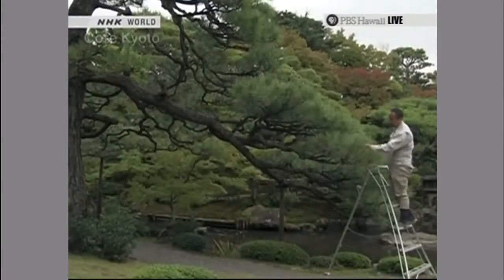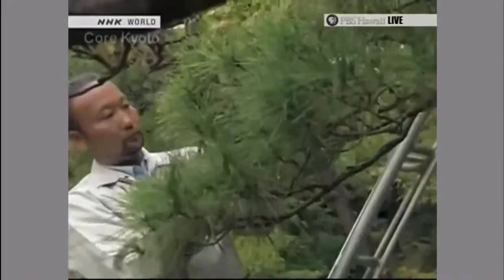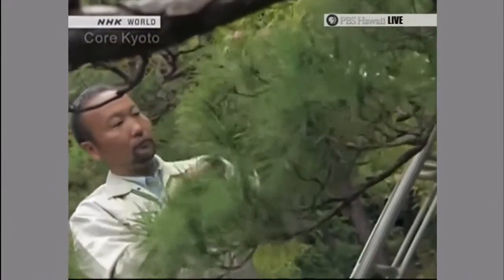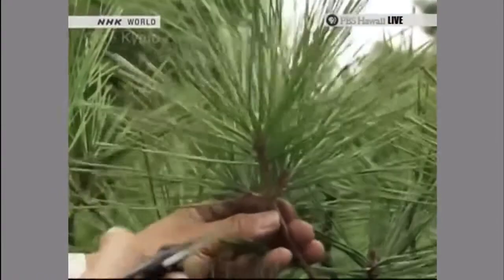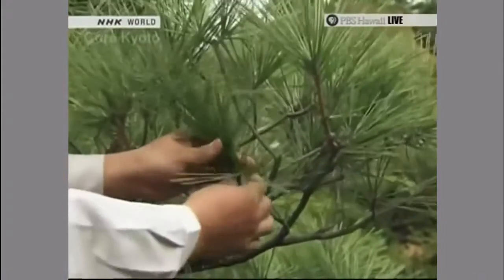Black pines have long black branches and straight needles that give an impression of strength. Maeda uses a thinning technique for pruning. He removes tangled branches and old needles using scissors or his hands to fix the tree's overall contour.